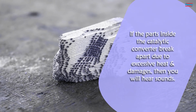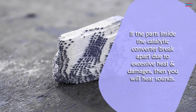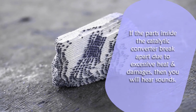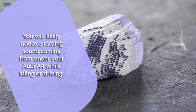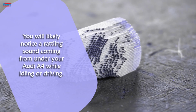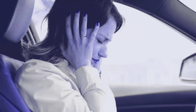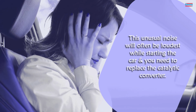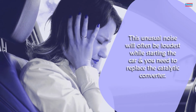Unusual noise. If the parts inside the catalytic converter break apart due to excessive heat and damage, then you will hear sounds. You will likely notice a rattling sound coming from under your Audi A4 while idling or driving. This unusual noise will often be loudest while starting the car, and you need to replace the catalytic converter.